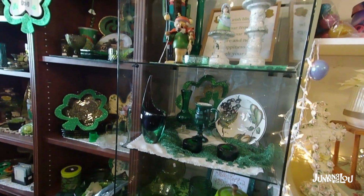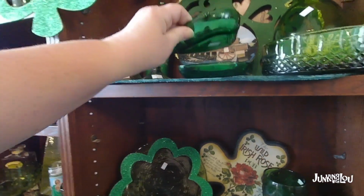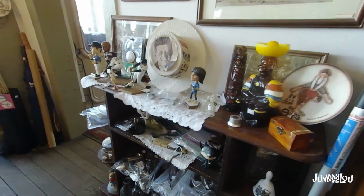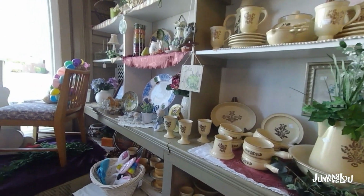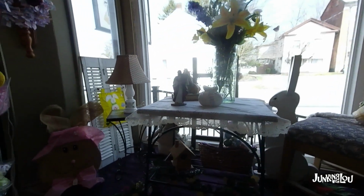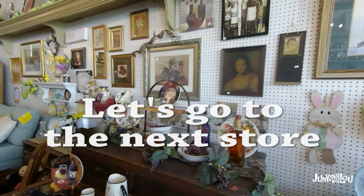And they had a whole green section for St. Patrick's Day, all decorated. These were nice too. These were the forest green inserts that I believe go in with the Manhattan platter. The Manhattan depression glass has a big round platter, and those are the inserts that go in it to make it like a vegetable tray type of thing. So although that was a good deal, I really would rather have the whole pieces, the whole platter and the inserts, and I don't have the platter at home right now. So let's go to the next store.